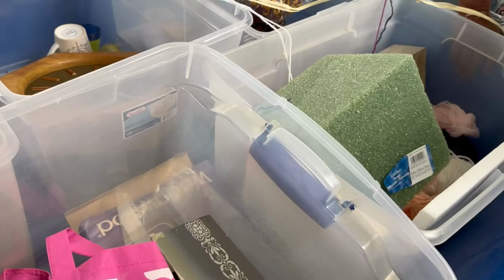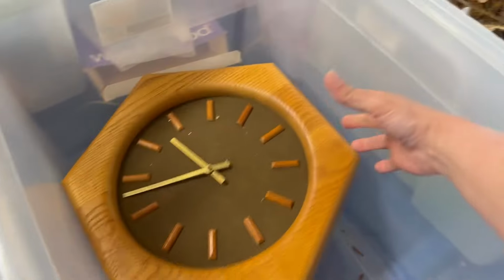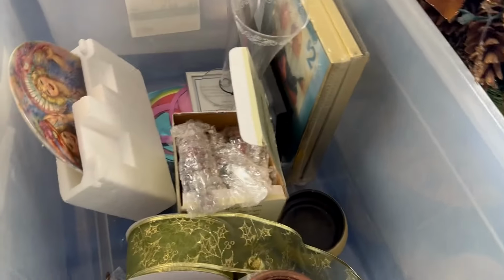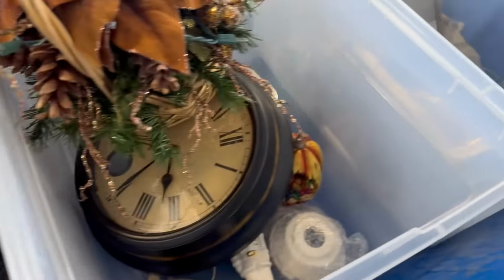Okay, let's go to the other side. Let's see if there's anything on this side. I'm thinking that they probably haven't brought these out today, because they look pretty sparse. There's really not a whole lot in there.